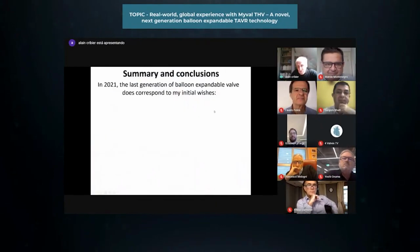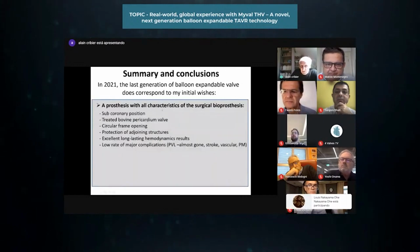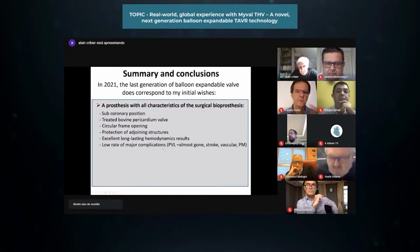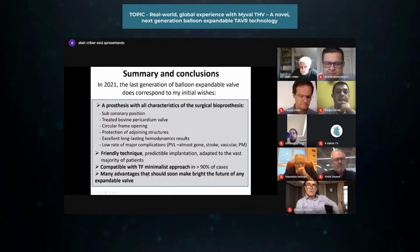So, summary and conclusion. In 2021, all the characteristics of the balloon expandable valve do correspond to my initial wishes. A prosthesis with all characteristics of the surgical bioprosthesis: supra-annular position, treated bovine pericardium, circular frame opening, protection of adjoining structures, excellent long-lasting hemodynamic results, low rate of major complications, predictable implantation adapted to the vast majority of patients, compatible with the transfemoral minimalist approach in more than 90% of the cases.